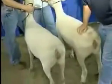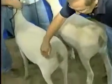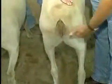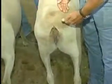If you look at this ewe, this is the way she typically is. She's a little flat and kind of concave in her muscle shape here. Notice how she always tends to stand kind of narrow behind. That's her narrow stance. So we have a thick, well-muscled ewe who's got a lot of muscle development, some squareness here at her dock, some width at her top, and full of muscle in her leg.